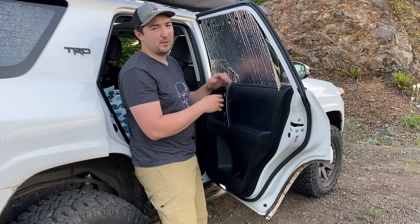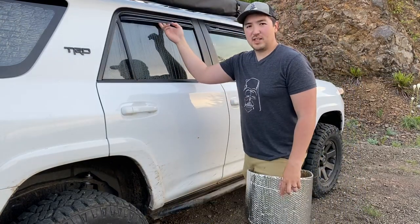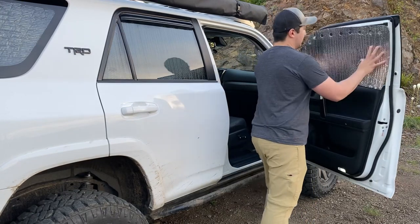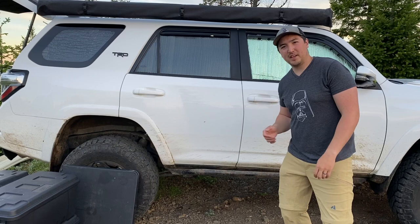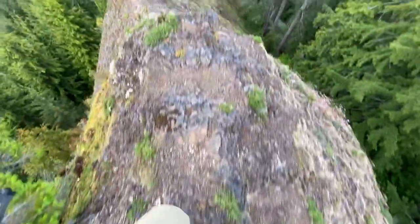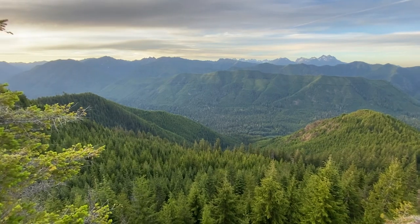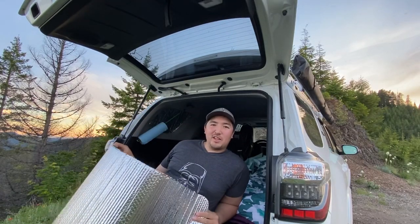I have holes in the tops of all of these. That way I can crack my windows and have some ventilation. These rain gutters help keep water, snow, wind, just anything from getting in the car when the windows are cracked. Pretty handy. So now I've kind of got a creeper van look going, but you know what? There's nobody around, who cares? And I even have one for my back window, but I think I'll put that one in later.